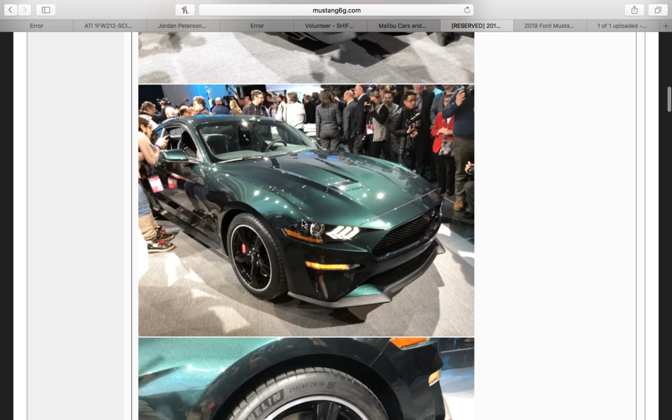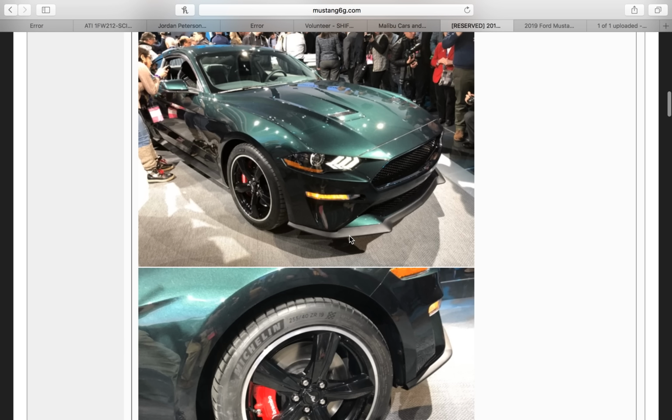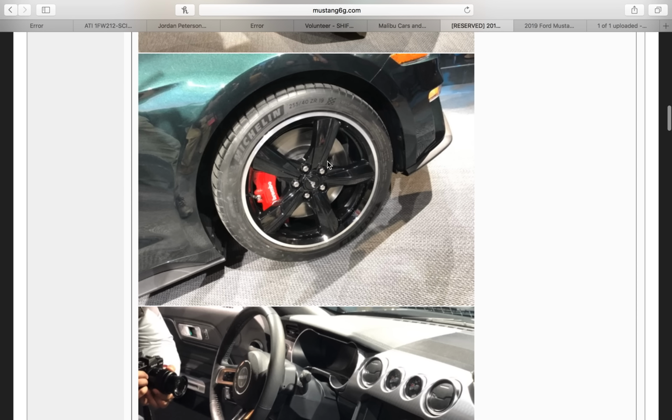The color does look good under the light. It is a slick looking color. Now this looks like a PP splitter, or maybe that's unique. I don't know if the PP splitter on the 2018 is that aggressive or not. There's the brakes, the new wheels, the Bullitt wheels, unique to the Bullitt. 255 40 19s on the front. There's that 8-ball shifter I was talking about.